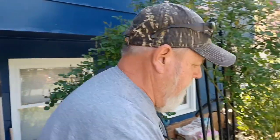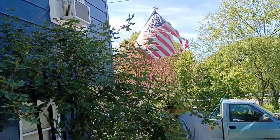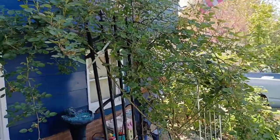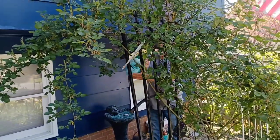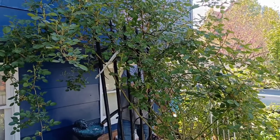We have to replace our flag. It's got pretty beat up with the windy weather. And Walmart has the best deal on those flags. I saw those flags for $8.95. Tractor Supply had them for $35, so it's a big difference.